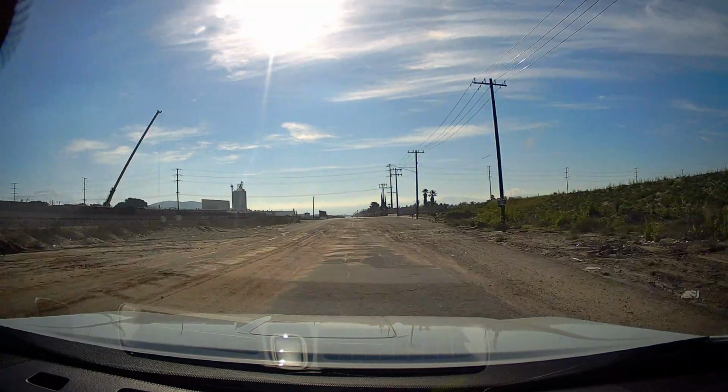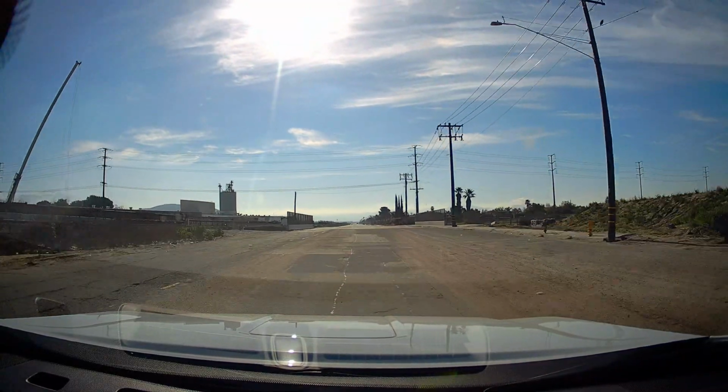Mud covering the road, evidence of the many torrential rains they've had recently.